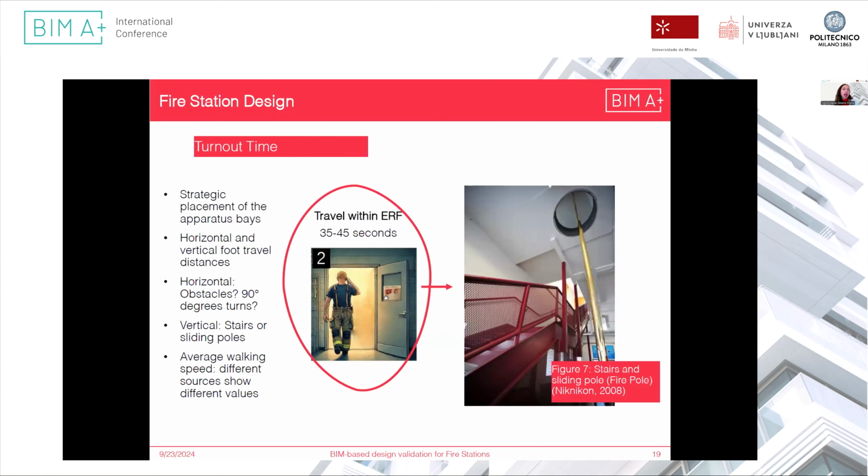So as I said, I'm going to focus on this travel within the fire station because this is the place where the designers can have a direct solution. They can have the major impact. And the time that is considered within this travel, we call it turnout time. It's the time when the firefighter receives the call and travels to the apparatus bay.